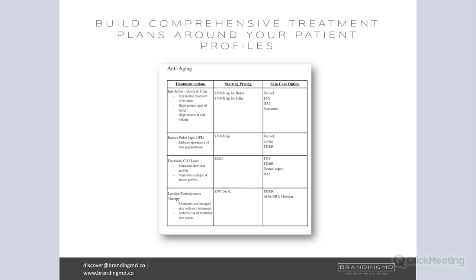Is it acne scars? Is it skin tightening? Is it really augmentation of certain facial features? Whatever these different solutions we want to provide are, based on the indication or the concern that the patient has, we want to provide really a whole suite of different solutions.